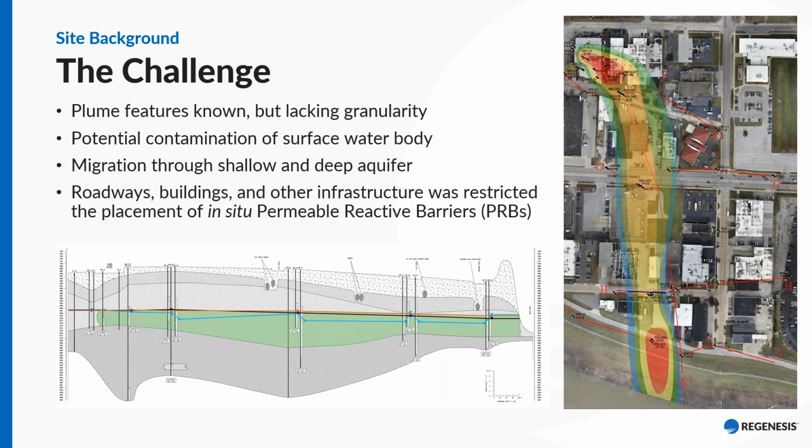So the challenge, I kind of talked about that a little bit. We had a good understanding of how big this thing was, some of the plume features, but we really didn't have a good understanding of the granularity of it and the inner workings of this plume. So we wanted to really focus in on those migration pathways where this plume is being distributed throughout that zone. And as I mentioned earlier, we were also challenged with the multiple roadways, buildings, and where we were actually able to even access to install our permeable reactive barriers to cut off this plume. So those are the primary challenges we were facing.